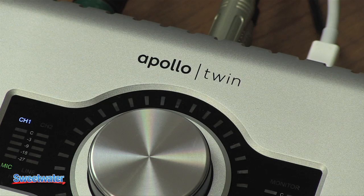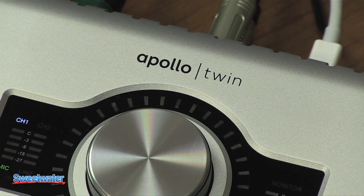I hope you enjoyed this look at the Universal Audio Apollo Twin. I think this interface is going to find its way into a lot of recording studios.